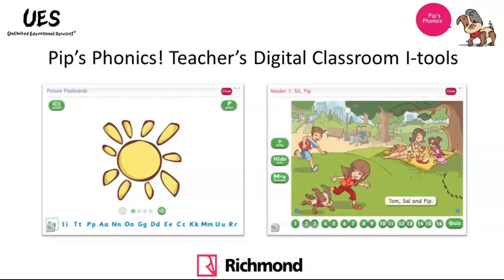And then on the right hand side here we have an image of one of the readers, reader 1, Sit and Pip. So here we can play the reader, we can hide the text if necessary, and then at the end of the reader we have a small receptive based quiz for students that is inviting them mostly receptively to point and acknowledge different sounds, different people, different objects within the reader.